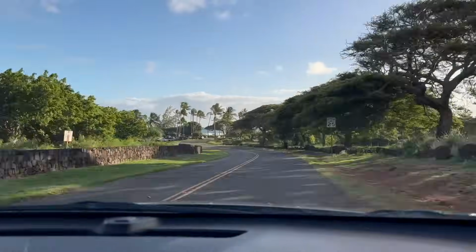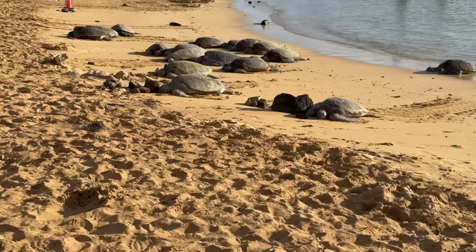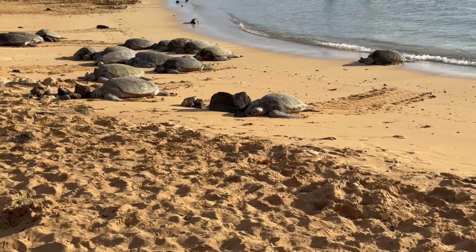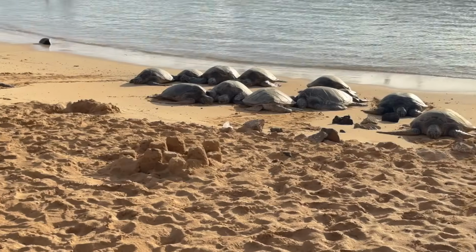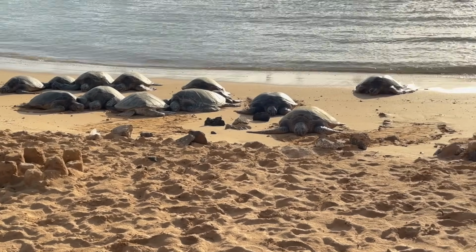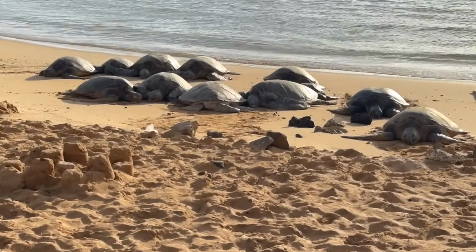So that was a great break, and our last stop for today is Poipu Beach. This is where we are hoping to see turtles, and jackpot. Look how many turtles are on the beach. There were so many. There was a crowd around us. You couldn't get too close, of course, but hubby and I were just so happy to see so many of these beautiful creatures just soaking up the sun.